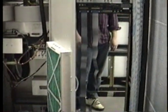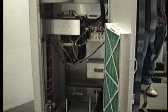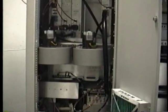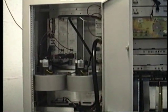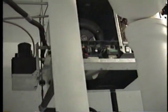A view from the back of the racks. There's all the auxiliary equipment. And then the back of the transmitter. Should be easy for maintenance. Everything is easily accessible. How are the actual attachments? Still a little bit of work to do in the room on the HVAC stuff. That's coming along.